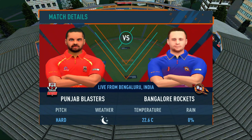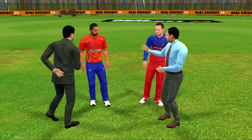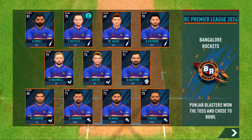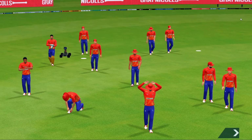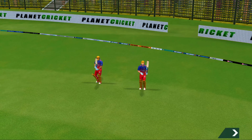The sun's gone and the lights are on and we're all set to send the match referee for the toss. These players will be taking the field today. Both teams look balanced and eager to perform. Is walking out with the new ball in their hand. Openers walking in and the crowd cheering in anticipation. Pace bowler into the attack.